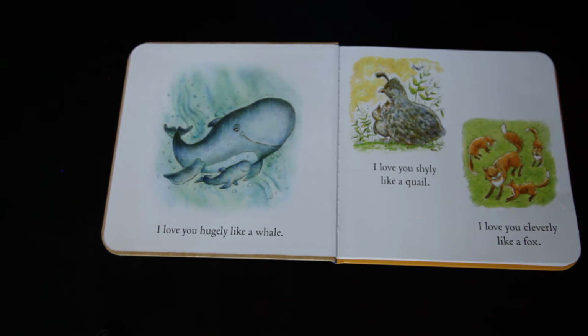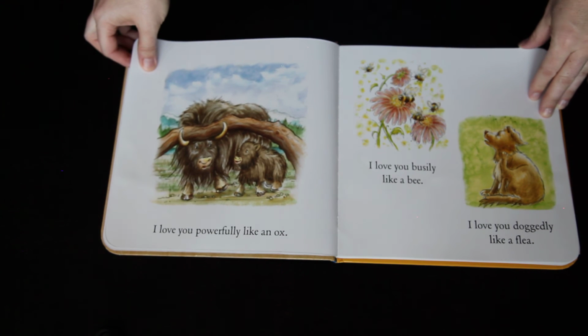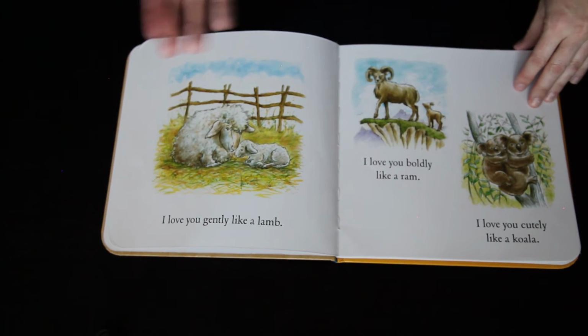So, I love you hugely like a whale. I love you shyly like a quail. I love you cleverly like a fox. I love you powerfully like an ox. I love you busily like a bee. I love you doggedly like a flea. And it goes on like that.